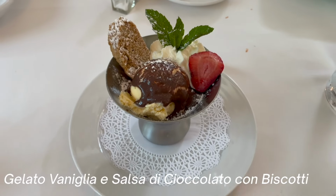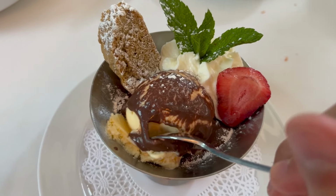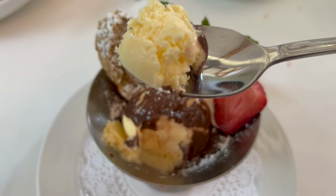Finally, for dessert, I got gelato. The vanilla gelato was sweet and the Belgium chocolate sauce was rich and delicious. There was even a homemade Italian biscotti on the side.